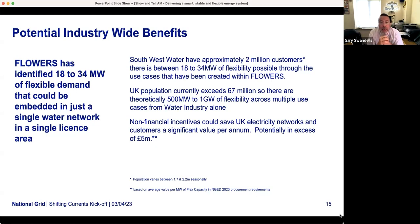But what we could be looking at is anything from half a gigawatt to a gigawatt of flexibility on offer from the water industry as a whole. Using the figures that NGED themselves have for procuring electricity, that could be as much as a £5 million benefit to the electricity distribution as a whole per annum. If we could skip to the next slide, please.